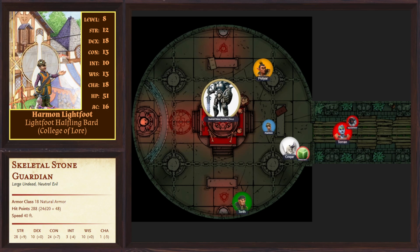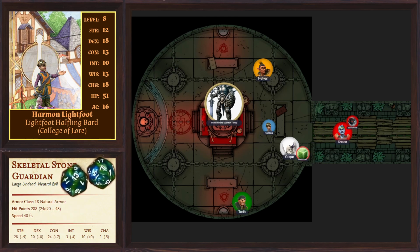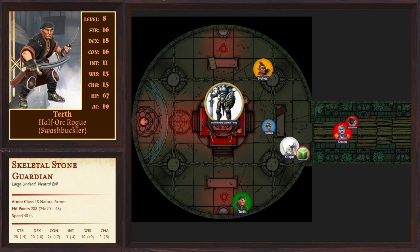And then he's going to take a single step after he swings and do a little spin to bring it around onto Harmon. Ouch. Okay. That hits. Here, a 13 to maintain concentration. All right. I think that means, what is the DC? I have no idea. Concentration DC. Where is it? I have never had to do this before. I don't even know if I need to add anything to that.